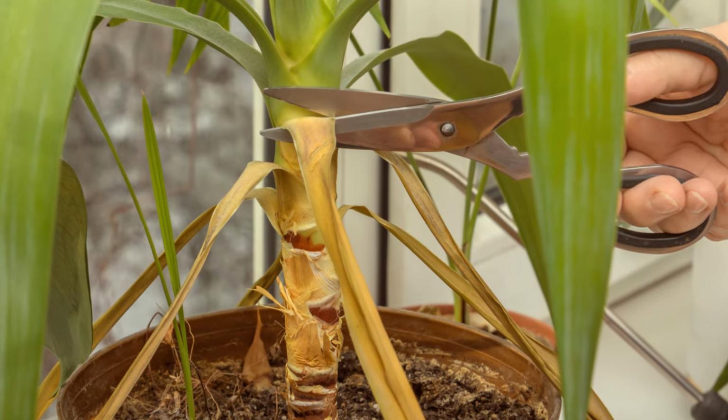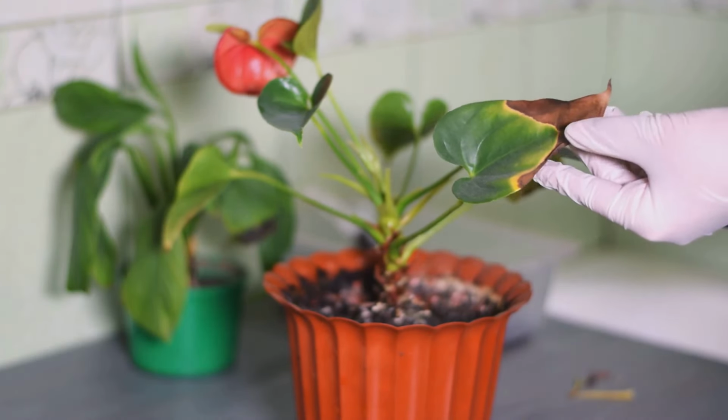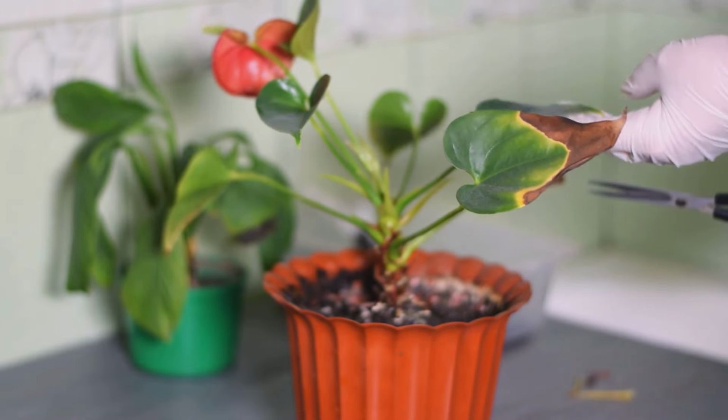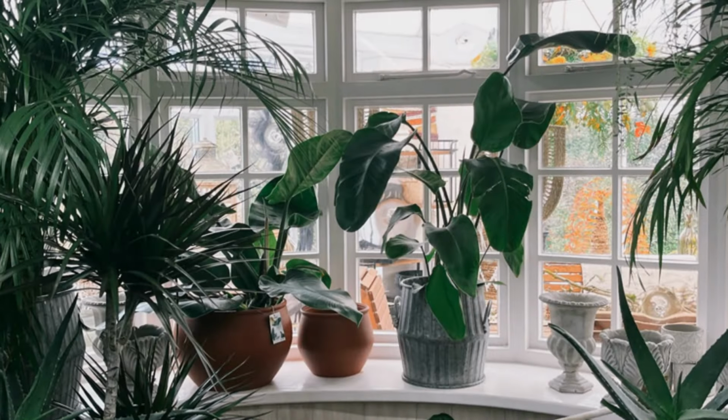Reason 7, it removes unwanted growth. Sometimes plants grow in directions we don't want. Pruning helps keep your plants neat and tidy by removing these wayward branches.